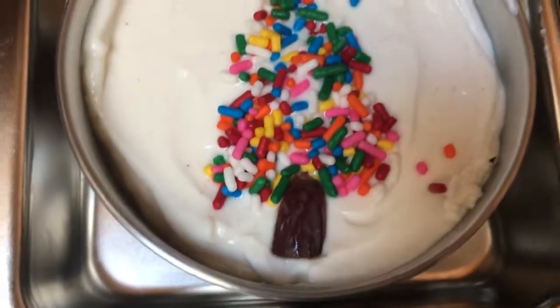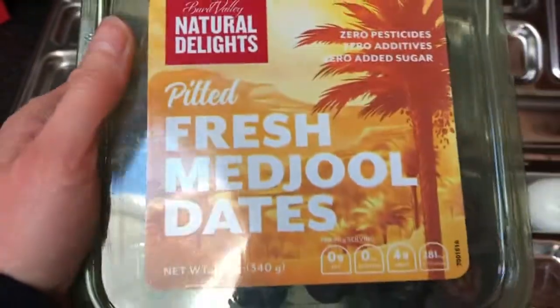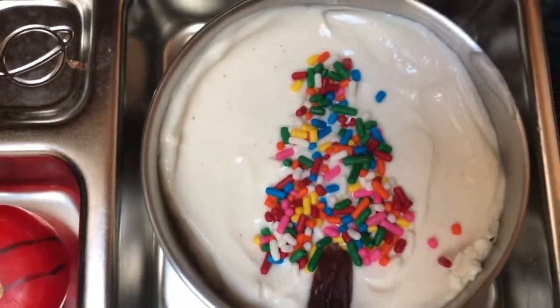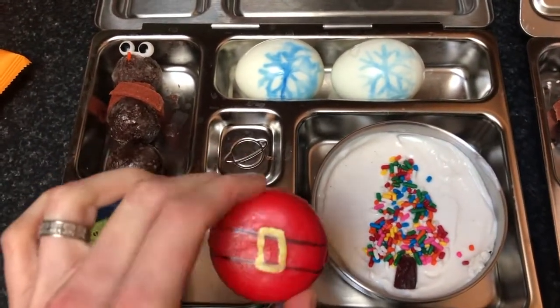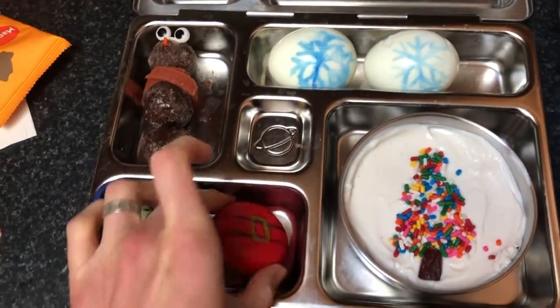For the tree trunk, I used some dates. Again, these are gluten-free, super easy to cut up, and my kids like them. You can also use raisins if your kids like that, but I thought it turned out nice. And then they have a baby bell. Again, the wax is on the outside, so I just took a marker and made a little Santa belt really quick.